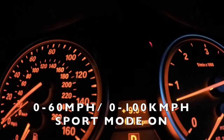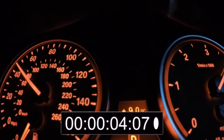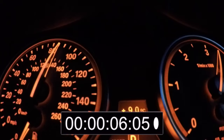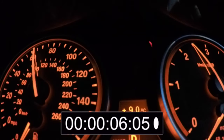So this is the same situation, but this time with sport mode on. Now, the situation was a wet road, no launch control, so we don't put wear in the clutch and the gearbox, and also the road is a bit wet as well. So yeah, let's see how it goes. Wow, that was with sport mode. My days.